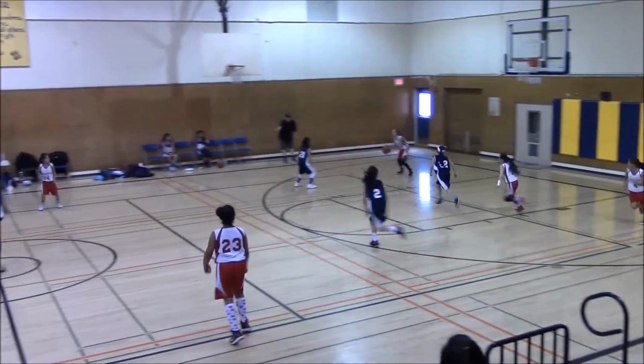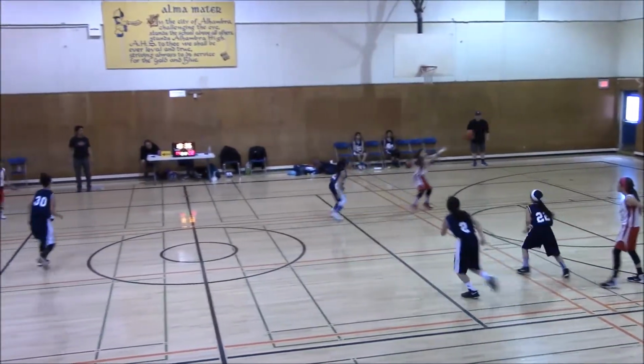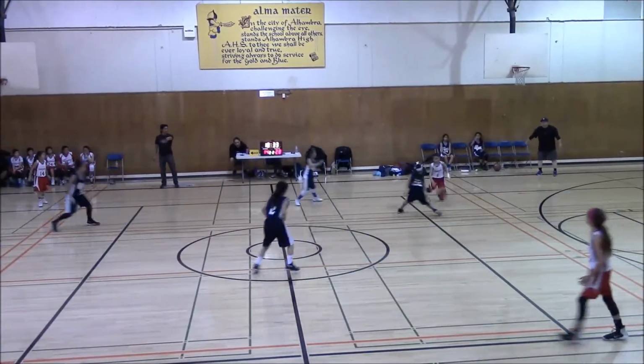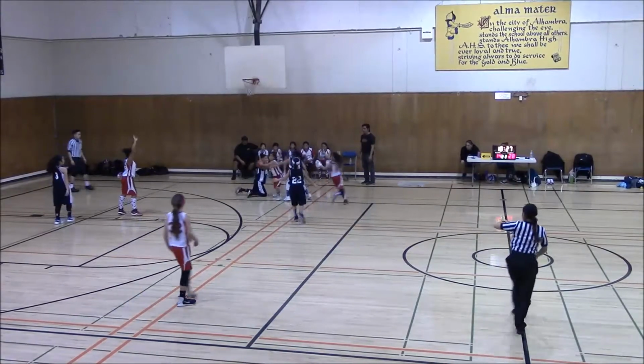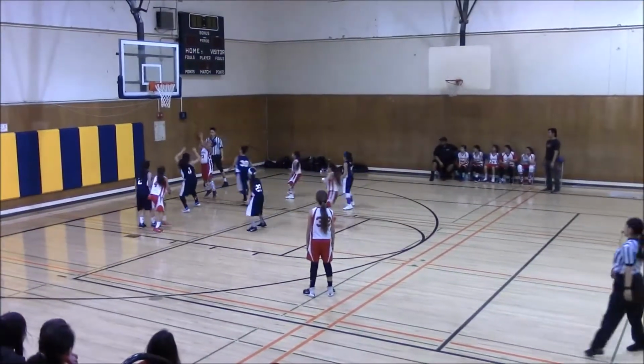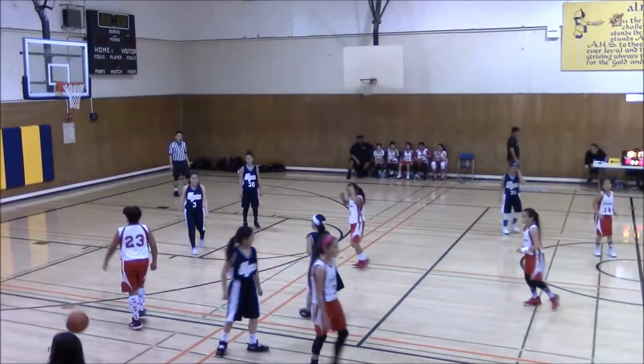Kelly over to Lena. Lena going left, going right. Back to Kelly. Kelly gets it across to Michaela. To Darina. Darina, power move to the hole off the side of the glass. Going back up, hits underneath. And Darina hustles, punches it out.